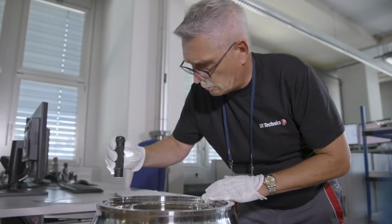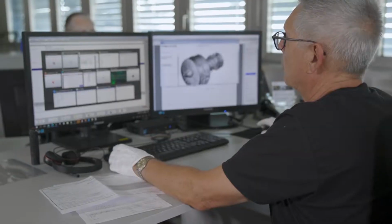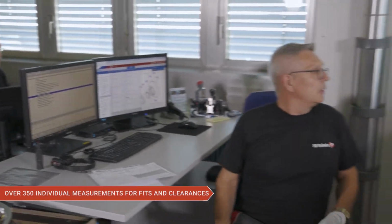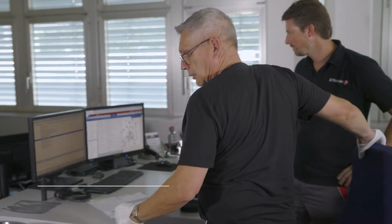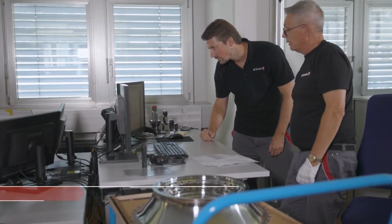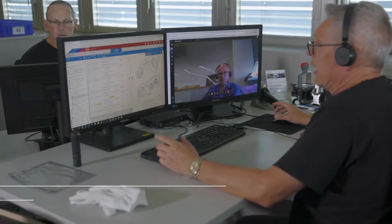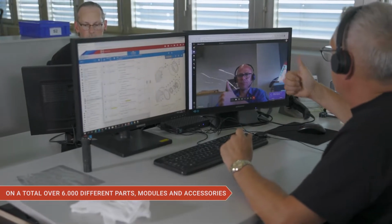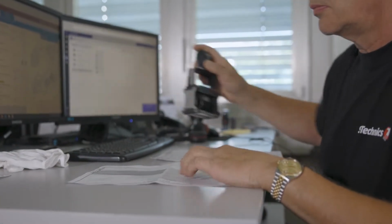The number of checks performed in order to guarantee that all the maintenance is carried out correctly and according to customer specification involve over 350 individual fits and clearances for engine and module assembly, over 1,000 different modification standards, over 550 different modifications for the core engine alone. And this involves over 6,000 individual parts, accessories and modules. This takes dedication, precision and a keen eye for quality.